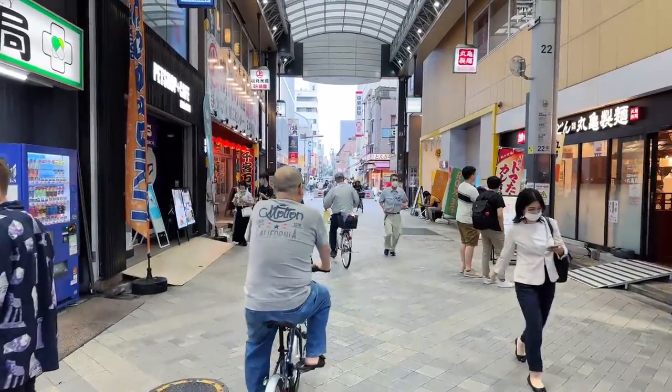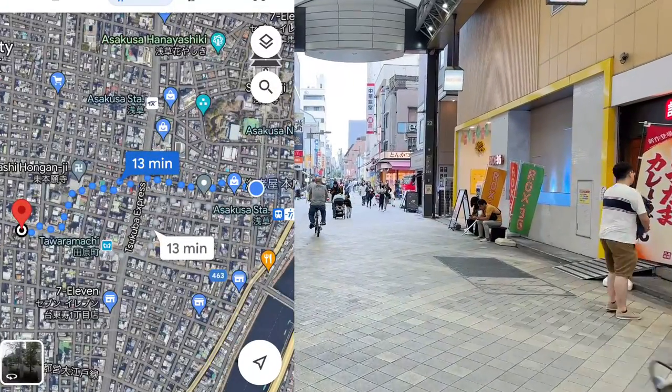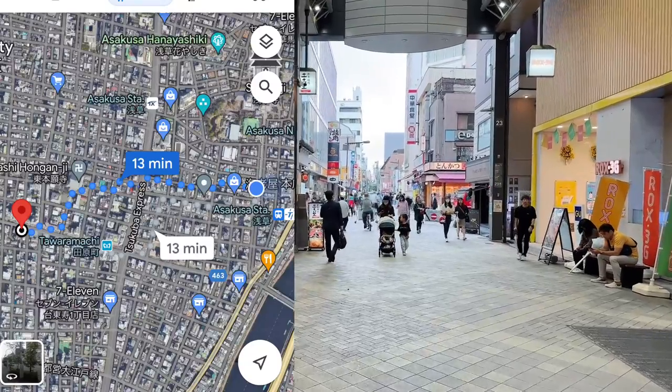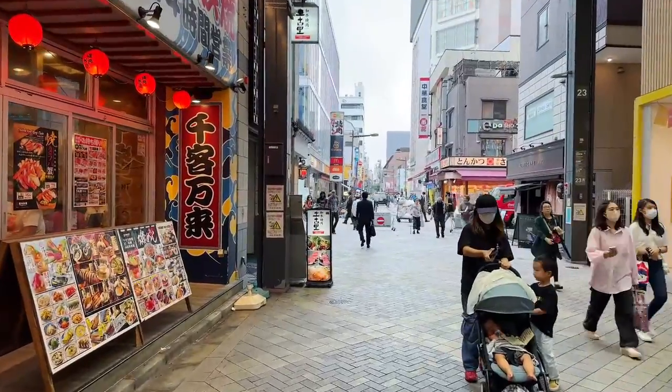See how this works. All right, if we look at the map here, we're about halfway. We're getting to that traffic light in front of us, to the street right where the Tsukuba Express is in the middle there. So we're about halfway. We're walking slow. Why would we go faster?